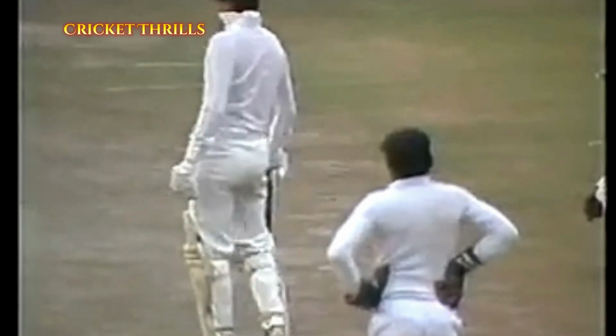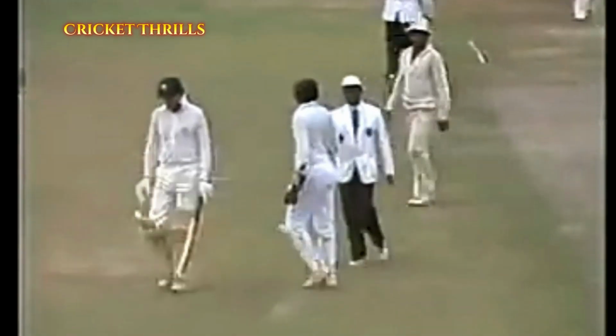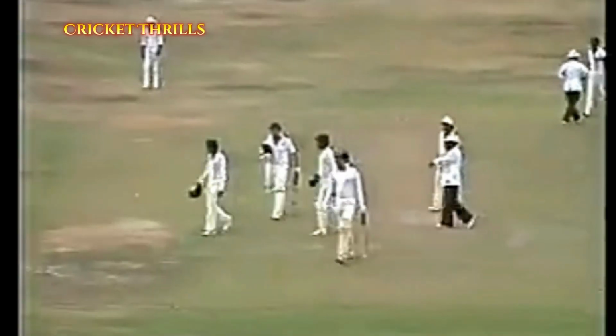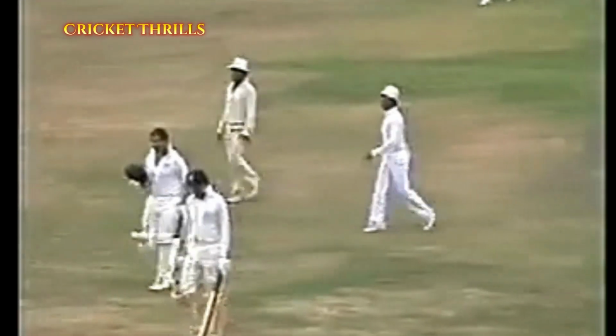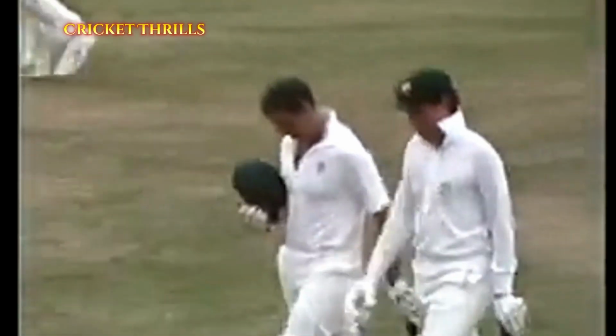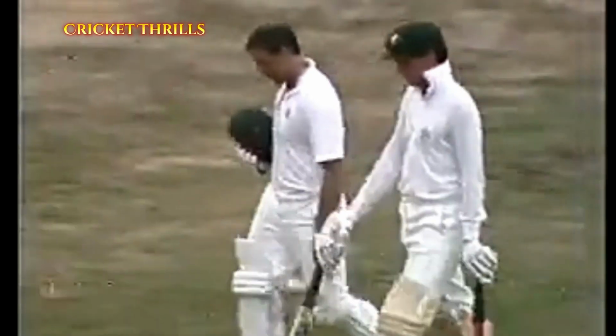The light seems to be dimming at the moment, and the umpires have turned to affairs. The game has been called off for the day 15 minutes before the scheduled time. The light certainly is, well, one couldn't say it is that bad, but somehow the umpires have agreed and the game has been called off. So Australia have done extremely well indeed. 249 for the loss of 2 wickets. A wonderful partnership between Yallop and Wessels.